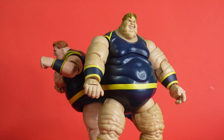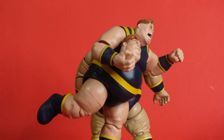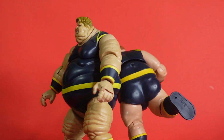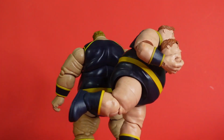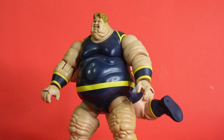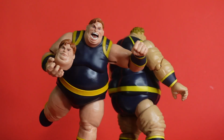And last but not least, we got my man, the Blob. Awesome figure. He is everything people were talking about. As you can see up here, I got the old one. Old one's still dope to me. Definitely has a little bit more detail with it as far as the wrinkles, but both of them still got the freckles. The other one just looks really disgusting, you know what I'm saying?